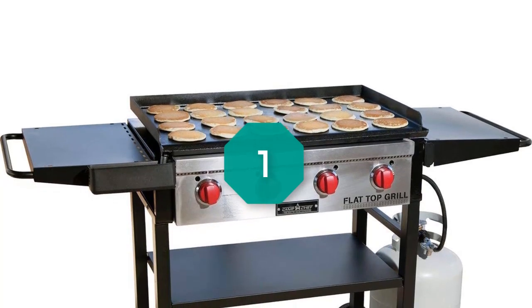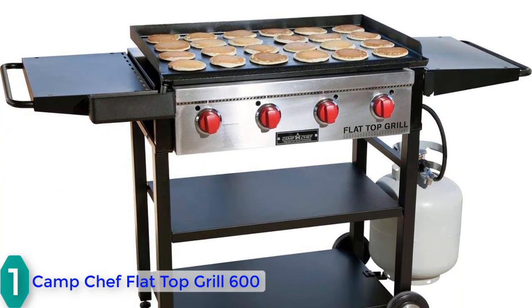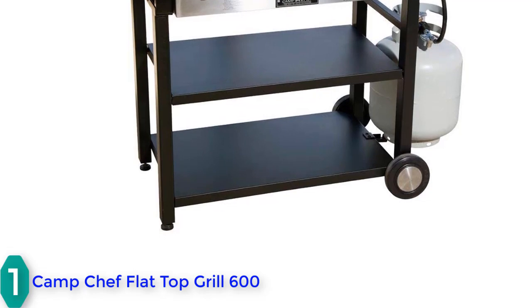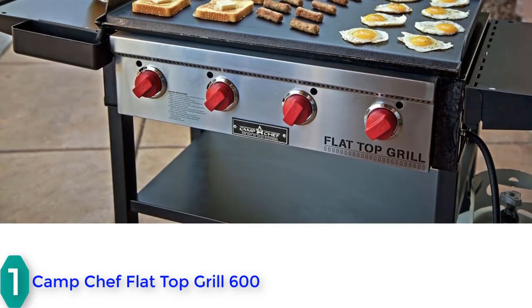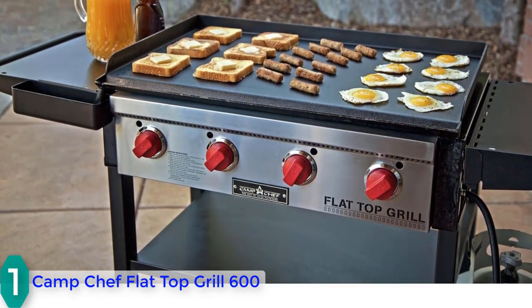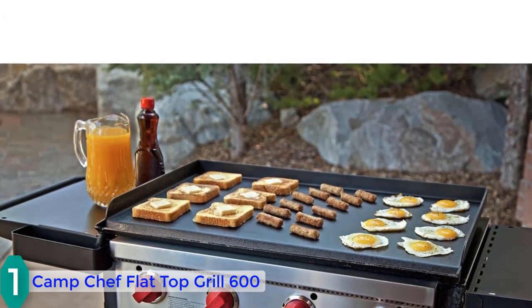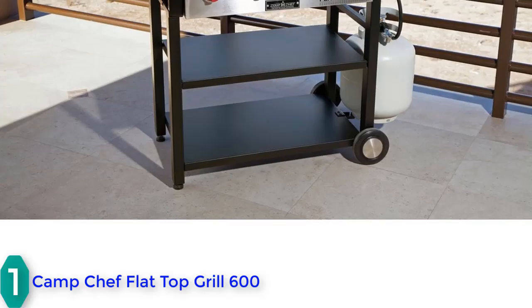And finally at number 1, we have the Camp Chef Flattop Grill 600. The Camp Chef Flattop Grill 600 has 4 gas griddle burners that deliver 12,000 BTUs of heat output each. The 4 industrial-grade caster wheels also offer easy portability. Moreover, the gas griddle comes with 501 square inches of grilling and 604 square inches of griddle surface. It consists of a large interchangeable flat top griddle measuring 20.5 x 31 inches.